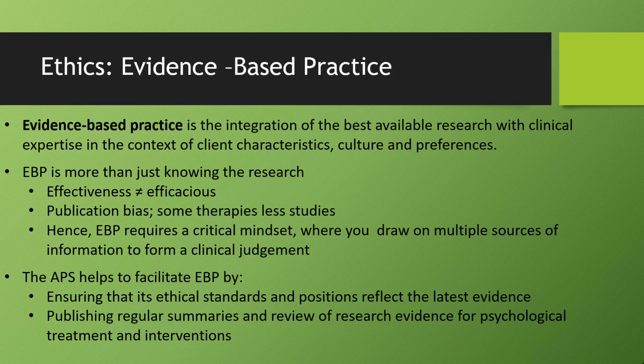So evidence-based practice is the integration of the best available research with clinical expertise in the context of client characteristics, culture, and preferences. Now, this is a great definition because it emphasizes these additional factors that we need to take into consideration when making decisions about what is the best and most ethical course of action for a particular client, because evidence-based practice is more than just knowing what the research says is the most evidence-based thing to do. And I'll talk about this in just a minute because research isn't perfect.